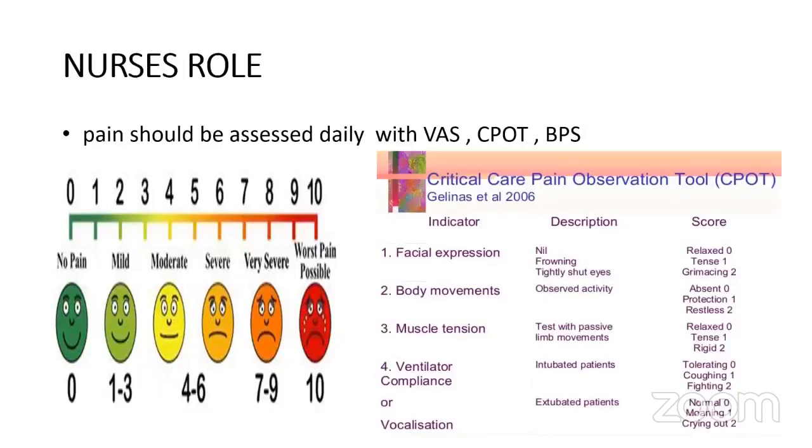Now, what should be the nurse's role? The pain should be assessed daily with some form of scale or tool, such as visual analog scale, critical pain observation tool, or behavioral pain scale. This towards my left is the example of the VAS scale, which ranges from 0 to 10. And also the critical care pain observation tool is becoming increasingly popular. It is based on 4 indicators such as facial expression, body movements, muscle tension, and ventilator compliance for patients who are on ventilator, and vocalization for patients who are not on ventilator.